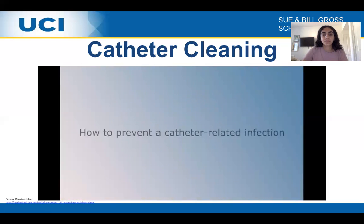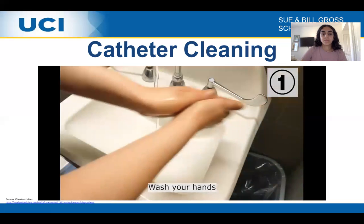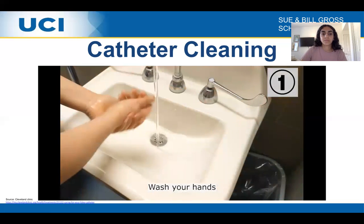How to prevent a catheter-related infection. To prevent a catheter-related infection, there are 7 key steps that you will need to follow. Number 1, always wash your hands. Wash your hands before you touch the catheter and wash your hands after you touch the catheter.